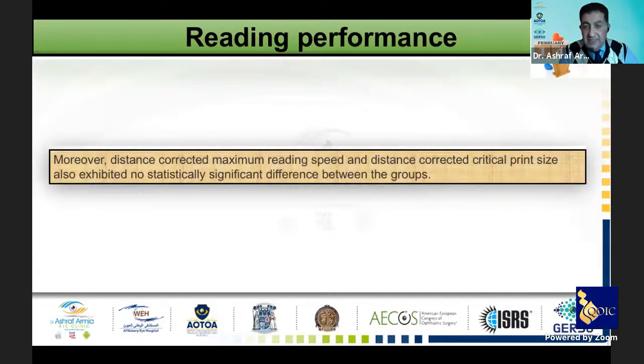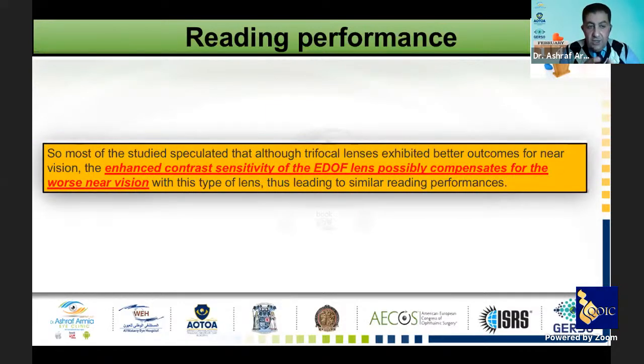And moreover, the distance-corrected maximum reading speed and distance-corrected critical print size also showed no statistically significant difference between the two groups. Also, some studies said that the enhanced contrast sensitivity of the EDOF lenses possibly compensates for the worse near vision of these lenses.